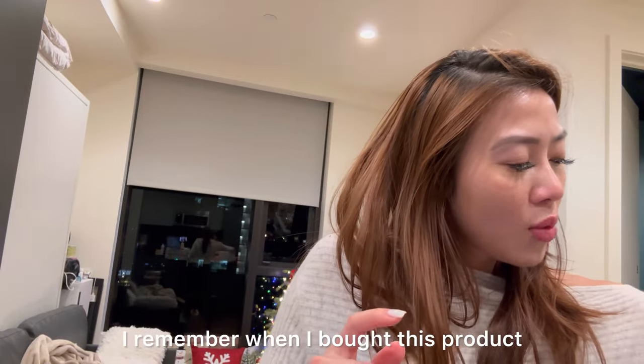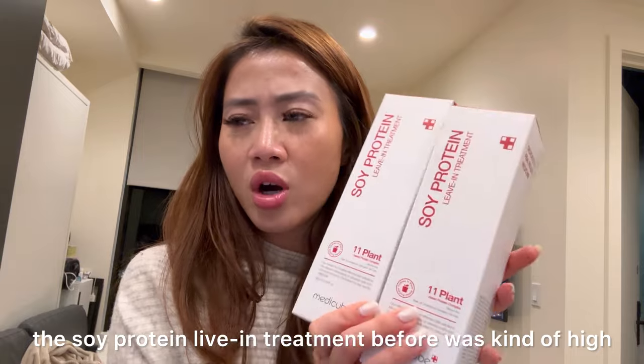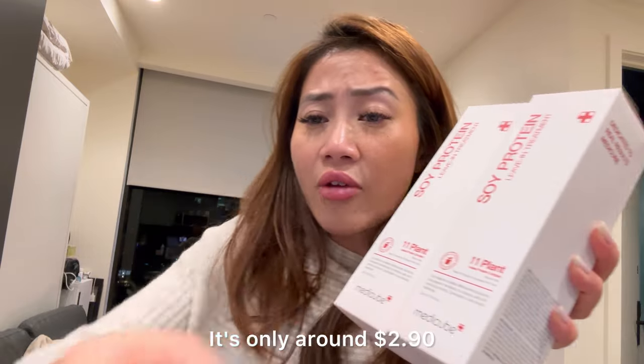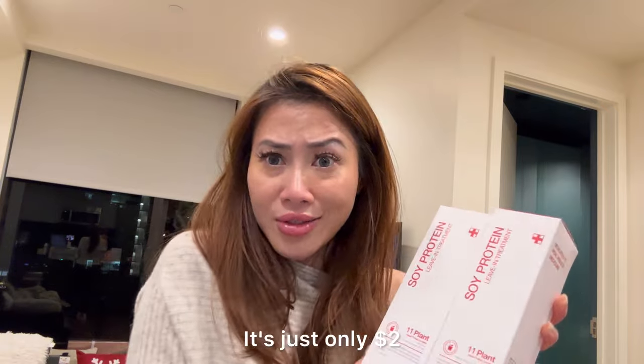So I remember when I bought this product, the soy protein leave-in treatment before was kind of high, but right now it's on sale, or the price dropped significantly. It's only around $2.90. So I bought two of them. I'm like, why not? It's only $2. And then next one.